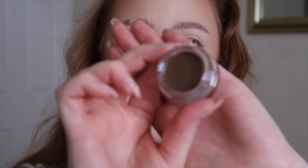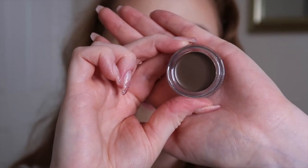Oh, don't you just love it when you get a brand new pot? Just look at that. Gorgeous.